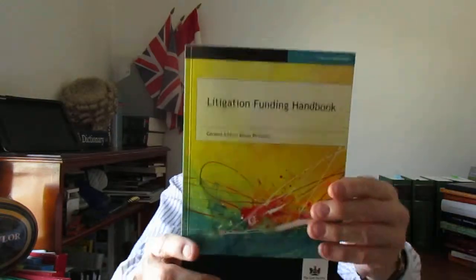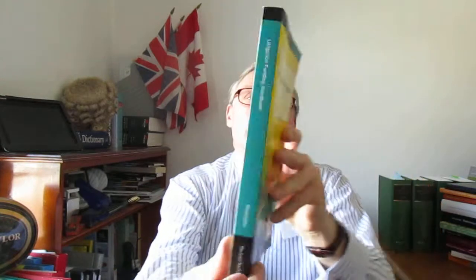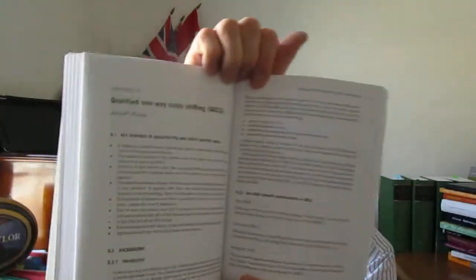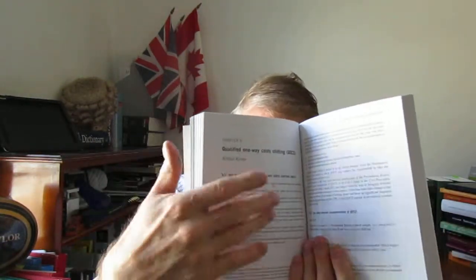As I say, it's an interesting book. A nice front cover there, and that's the side, and then there's the back bit setting out what it is with a bit of information with contributions from the various people. Let's just open it in the middle. Qualified one-way cost shifting, that's an important area again at the moment. Key features, you get paragraph numbering, key features, and introduction, and so on.